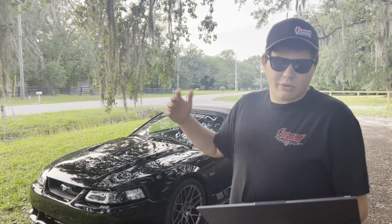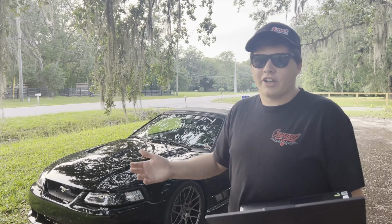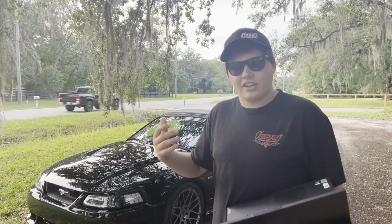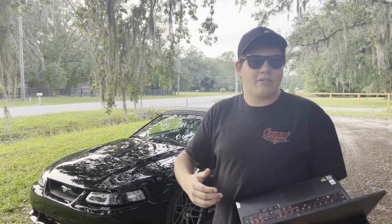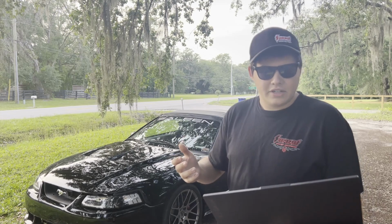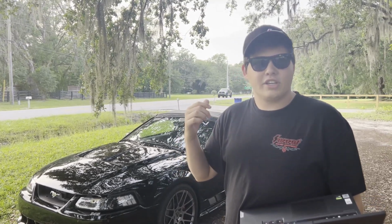So we're going to do what we can now with the tune, and then we'll go from there. If it ends up being that we still think we have a mechanical issue, then I'll get a throttle body ordered and we'll come back and do this again, and see if that solves the issue. But for right now, we're going to mess with the tune. So we're going to hop in the car and see what we can find out. We are here in the Mustang. Blake here is going to figure out, hopefully, what's going wrong with this tune.